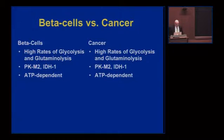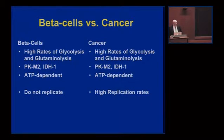And both of these tissues in many circumstances are thought of as being very ATP dependent. Their metabolism is developed so that they can rapidly make and use ATP. But there are two big differences about these cell or tissue types, and one is that beta cells have one of the lowest rates of turnover, to the point that once you're an adult there is zero turnover of these cells, yet they have all this same equipment that's commonly found in very metabolically active cells.